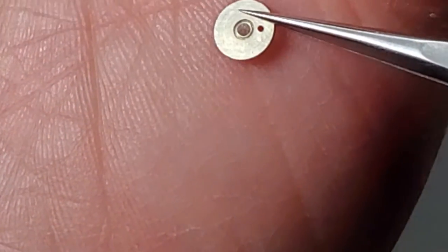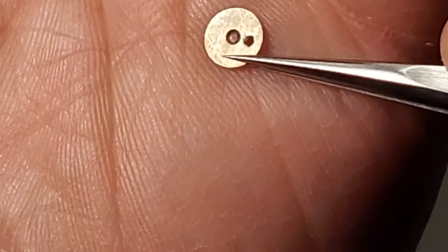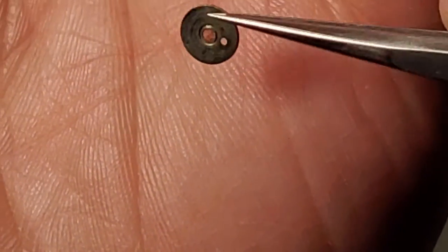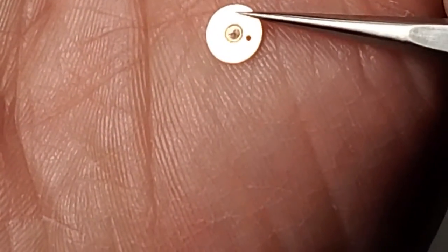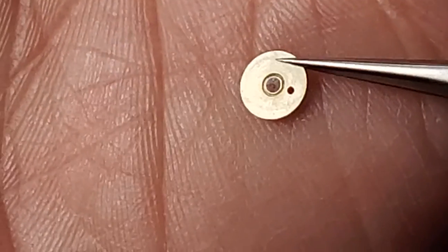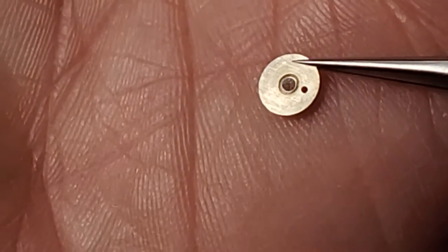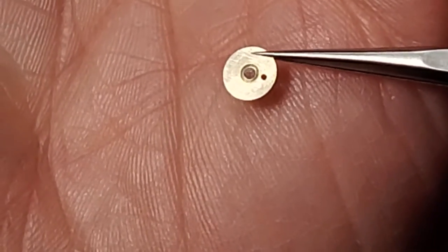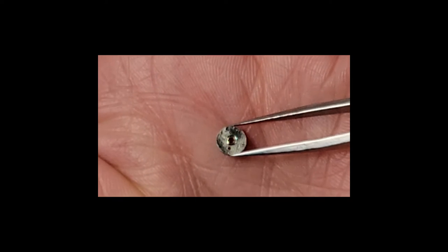Now that all the crud is removed, I see this balance staff capsule is broken. It's going to need a new one installed. Here's the new one. It turned out real nice.